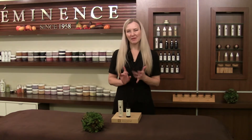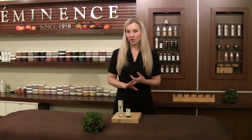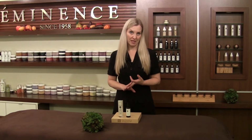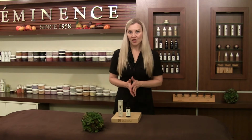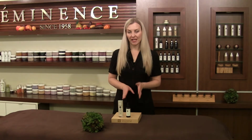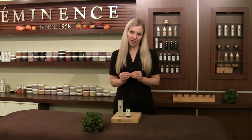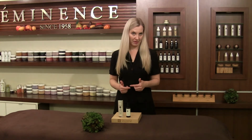We always know there tends to be a little bit of puffiness, sometimes we see some fine lines around our eye area, but also looking for more of an ultra-rich treatment that you can use overnight. So what I want to share with you today is using our Lavender Night Eye Cream and our Neroli Age Corrective Serum. We're going to mix these two together. We're going to do another layering treatment for you today.